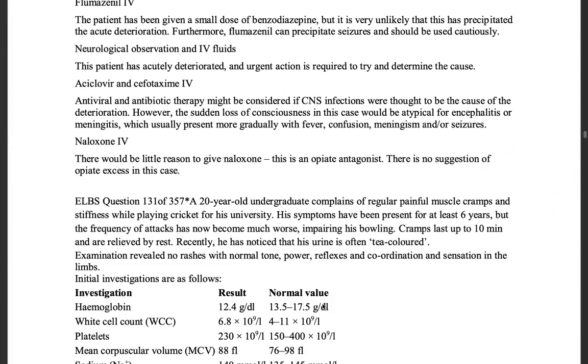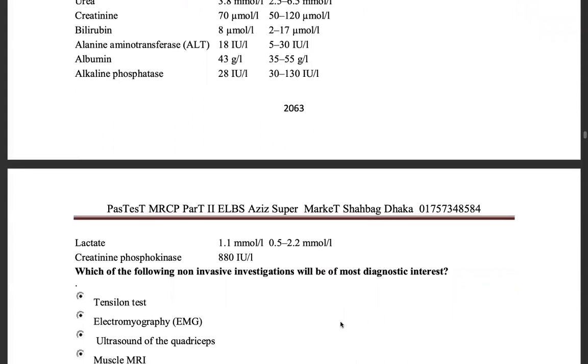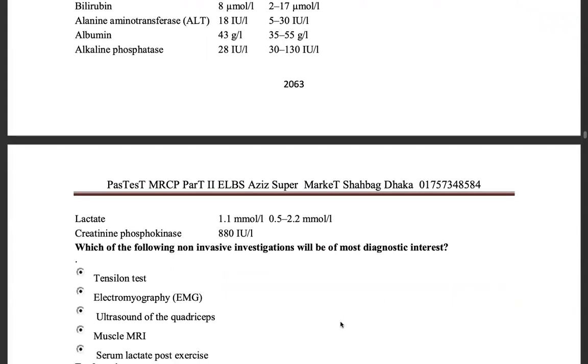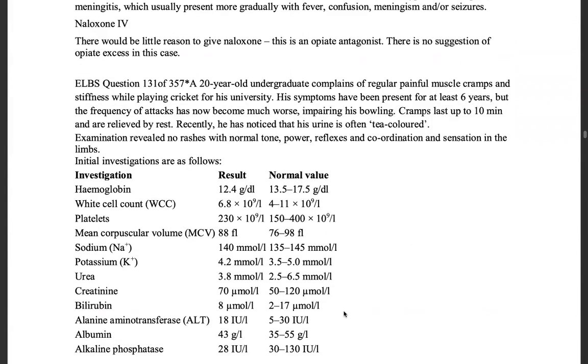Next question is 131. Which of the following non-invasive investigations will be of most diagnostic interest? Tensilon test, EMG, ultrasound of the quadriceps, muscle MRI, and serum lactate post-exercise. A 20-year-old undergraduate complains of regular painful muscle cramps and stiffness while playing cricket for his university. His symptoms have been present for at least 6 years, but the frequency of attacks has now become worse, impairing his bowling, and cramps last up to 10 minutes and are relieved by rest.